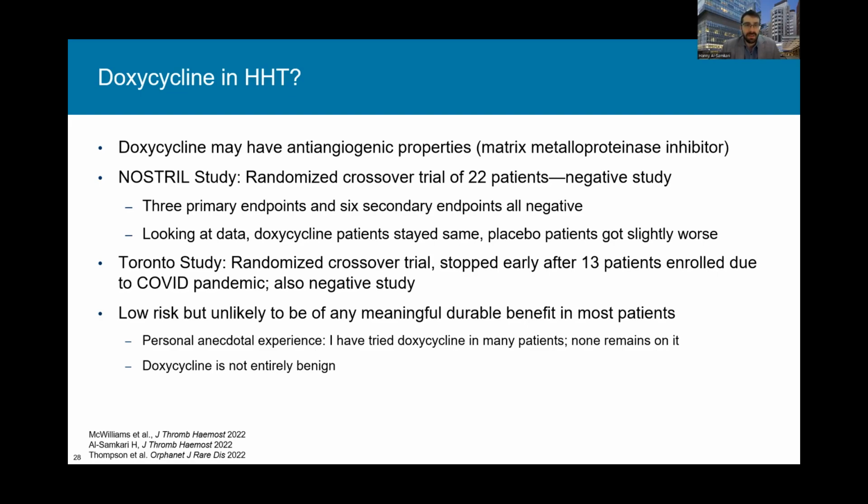I think the conclusion that I have about doxycycline is that this is a low risk drug. It's not a zero risk drug, but it's a low risk drug. Some patients do feel that it does help. I personally have tried many patients on it. I haven't had anybody who's really stayed on it and really had durable long-term improvements. I had some people who have noticed some improvement, then it goes away. But that's not to say that it doesn't work for anybody. It's just to say that the way we do our trials and these relatively small trials haven't been able to detect an improvement at a population level.